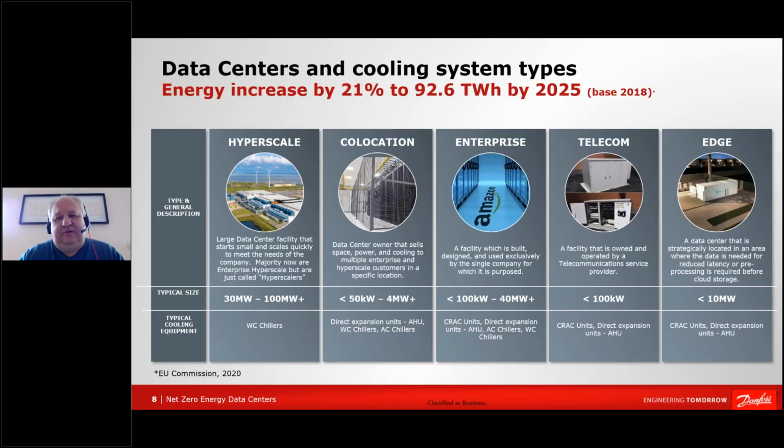We need data centers for that, and there are many different types of data centers. You see them listed here, from the hyperscale one. Let us have a look at the typical size. It's 100 megawatt plus electricity consumption, where we normally use water-cooled chillers. Then there is the co-location one, smaller ones where you can rent your server if you want, where you also have cooling and heating equipment, where you have drives in, where you need a fire system, right?